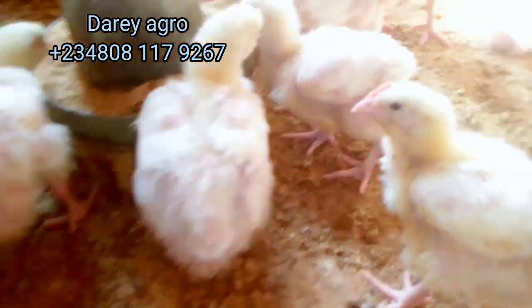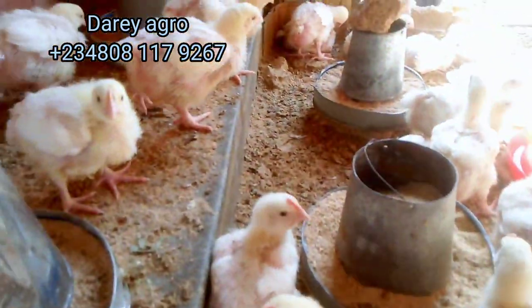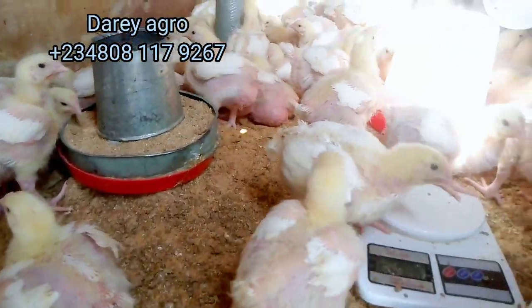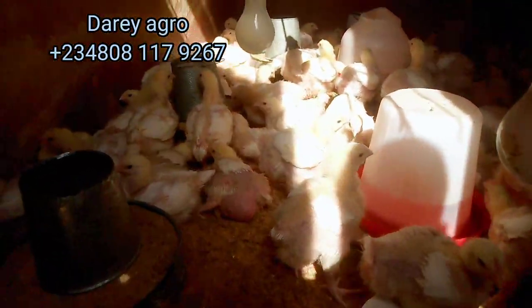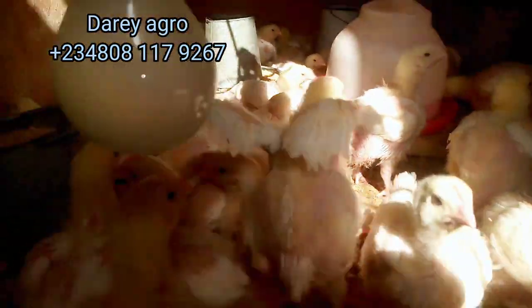Today our birds are 14 days old, 2 weeks, and you can see the way they are looking. They've occupied the brooding room to full capacity. There's a need to change them now. We are done with brooding. There's a need to change them.